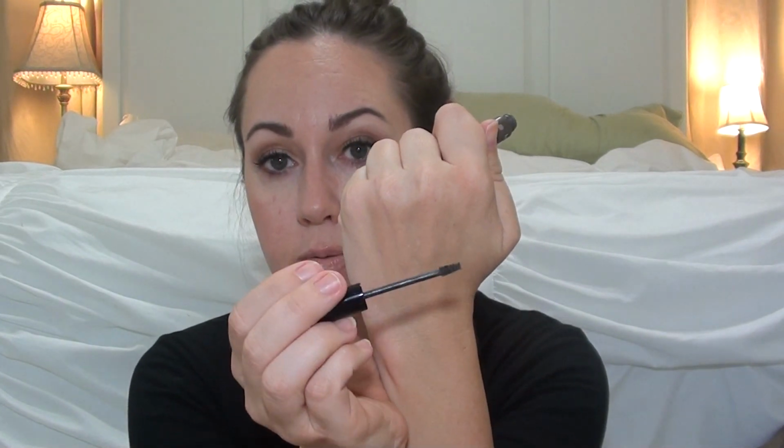Okay, the Benefit Gimme Brow. I talked about this in a video and I called it goof proof, but if you saw it, you know what I'm talking about. It's the microscopic eyebrow gel with the little spoolie. I used to love this, and it's good stuff until I tried the Glossier Boy Brow. That is superior. So I will not be repurchasing this anymore because I think the Glossier one is better, but if you have never tried it, it's not a bad product. But if you do like this, give the Glossier a try. It's cheaper and it's just a little bit better of a consistency, but the little spoolie is still microscopic.